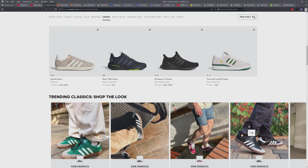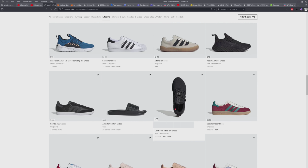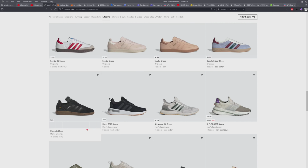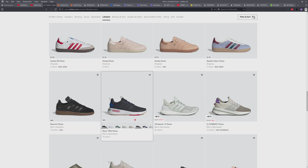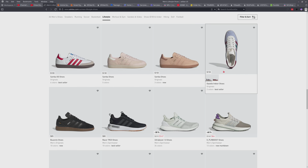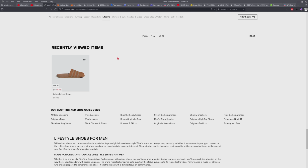All right. Yep, those were the, oh, there they are. Samba is the line of indoor soccer shoes used for JKD. Oh, and there's more. No, I'm not going to go through the circus of having to loop through all 20 pages. I'm not going to put you guys through that.